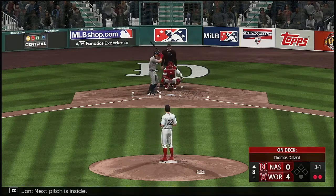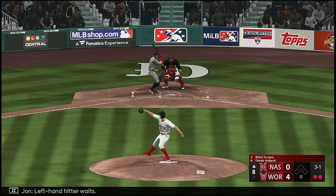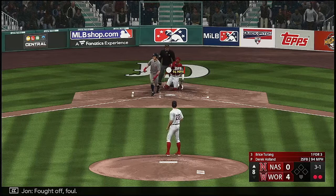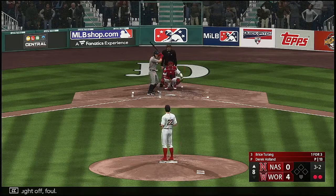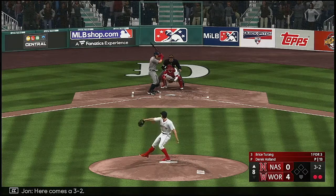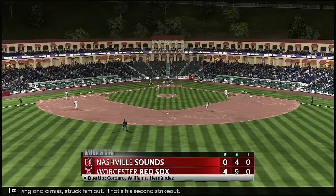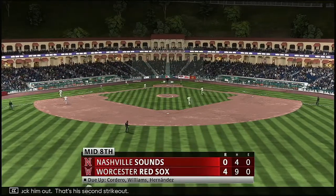Next pitch is inside. 3-1. Left-hand hitter waits. Fought off foul. Here comes a 3-2. Swing and a miss. Struck him out. That's his second strikeout.